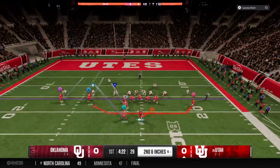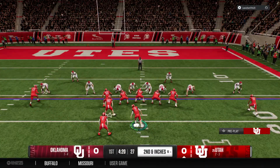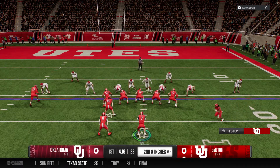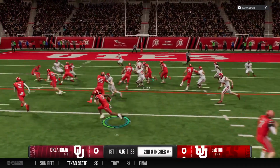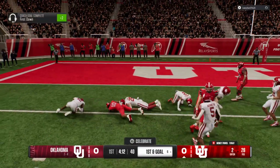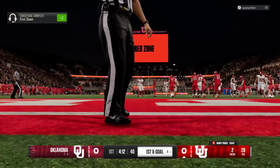The Utes look to do some damage in the red zone. Wide receiver shows motion. Touch pass on the right. And he's brought down after a nice gain.